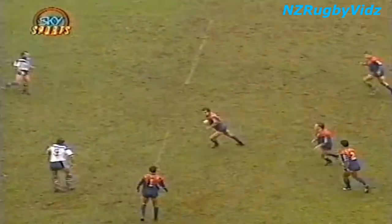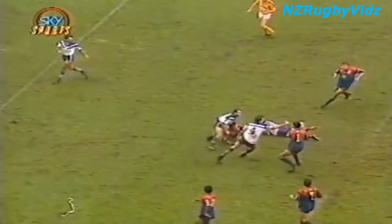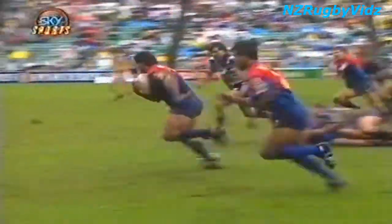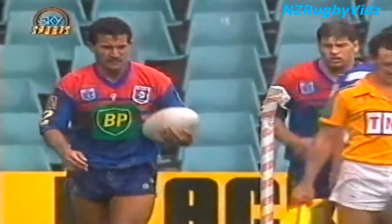Gordon. Hagan now. Looking to turn it back to a stacked blindside. Finds McCormick. McCormick to Gordon. Quick hands away for Glanville. Glanville's got support. Schuster for the corner. Try for Newcastle. 3rd in the match. 12-0 for the Newcastle Knights.